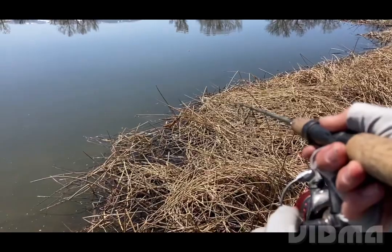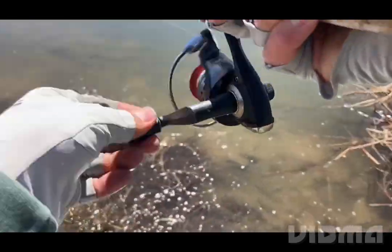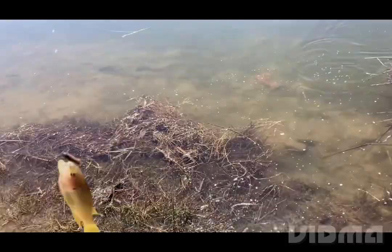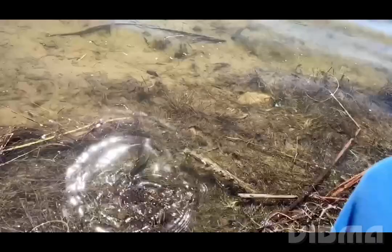Gotta get a fish. He's biting it. Oh, I think he's got it. He's got it. Oh, that's a decent one too. That's a good one. Okay, there we go. Decent little fish right there.